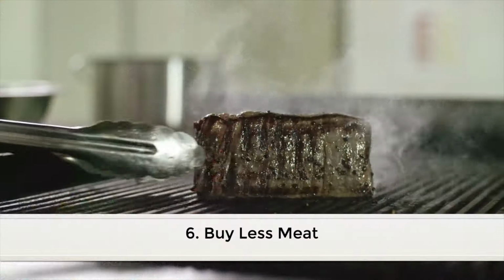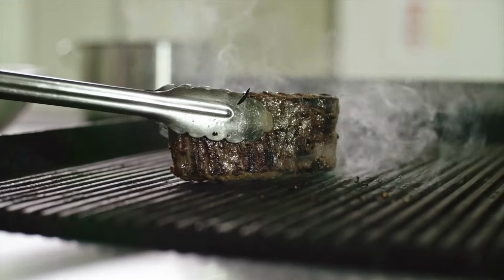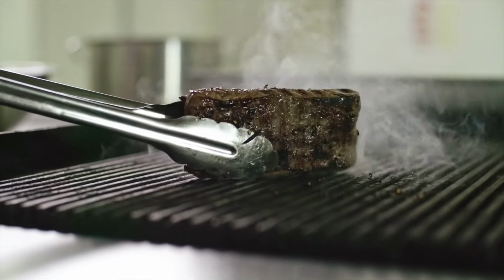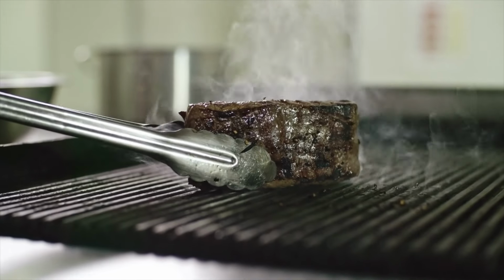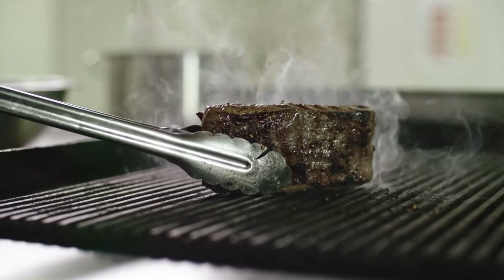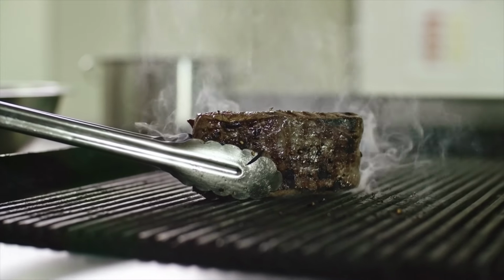Buy less meat. Currently, meat is one minimally processed food that is expensive, especially if you're seeking quality meat without the antibiotics, hormones, preservatives, and that's organic, grass-fed, cage-free, and so on. If you can limit your meat consumption, you can save a lot of money on food.